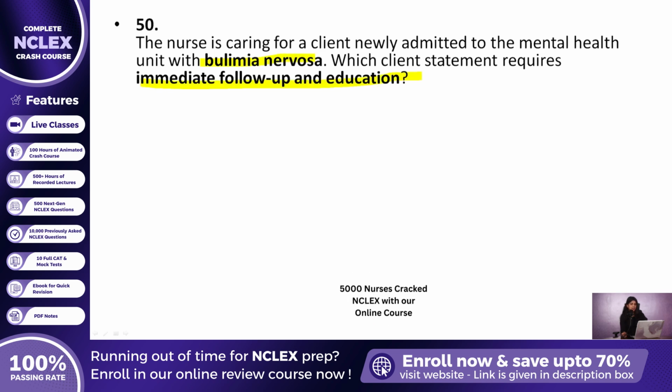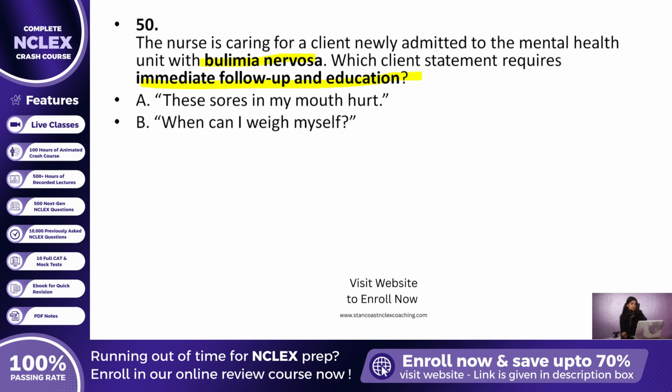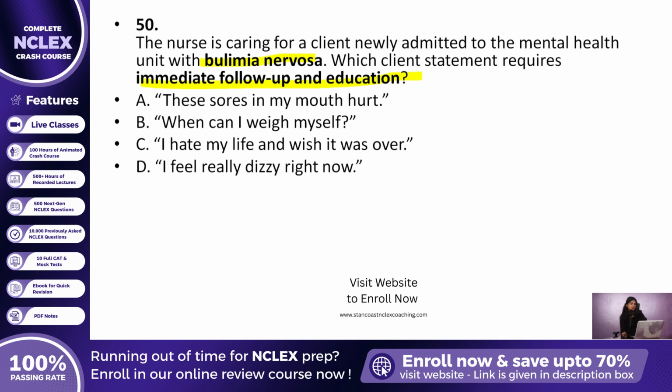Here are the options. A. These sores in my mouth hurt. B. When can I weigh myself? C. I hate my life and wish it was over. D. I feel really dizzy right now. The correct option is D. I feel really dizzy right now.